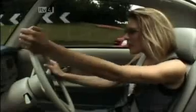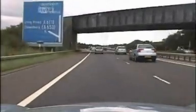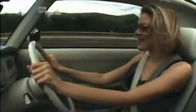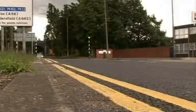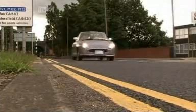Right, so let's get onto the motorway, see what it can do. It gets to 60, slowly, very slowly. And I don't think I'd probably push it much over 70. There's no doubt about it. Your heart is won over by this car in every sense. It's beautiful to look at, but it's not a driver's car.